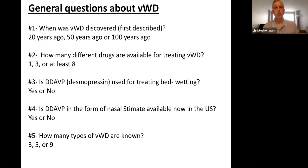And so right away, there's a drug that you could use, either inject, or they found out you can sniff it or snort it, hence Stimate. And it gets into the bloodstream and away it goes to the liver and elaborates it, and there you go. Is DDAVP in the form of nasal Stimate available in the US today? No. The company that made it basically screwed up. They over-concentrated it and they pulled it off the market. It probably won't be available for at least another year and a half.